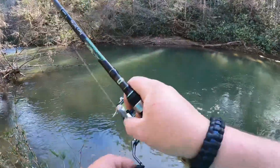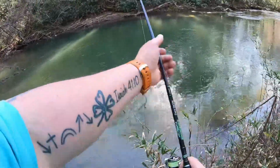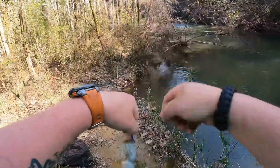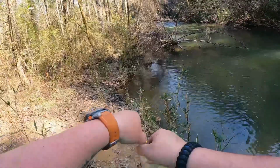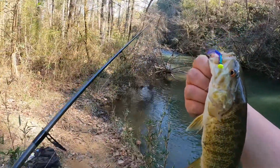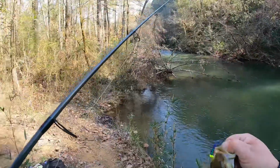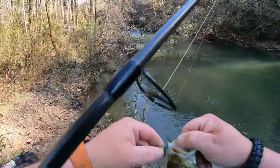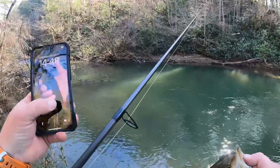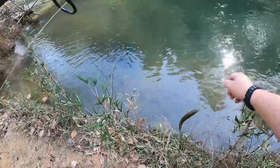And we got us another fish. What are you? You're my first one of these of the year. Yes. This is an absolute gorgeous smallmouth. Hold on, homie. Hold on. Don't come off. Jeez. That is awesome. I haven't caught a smallmouth in the better part of a year. That is just gorgeous. I'll get another picture of that one. Let's get that bad boy back.